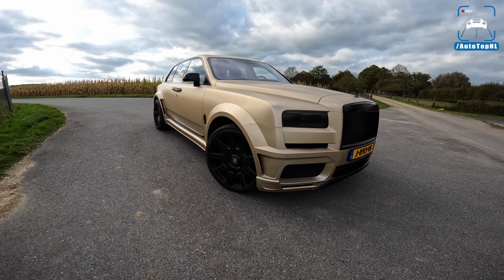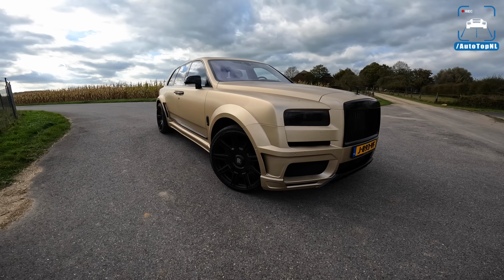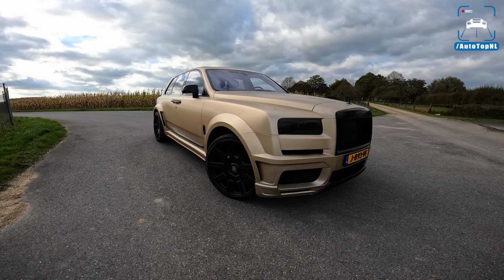My name is Max, and today we are checking out probably the most extreme and extravagant car we've done this year. This is a Rolls-Royce Cullinan, but it has had the SPOFEC overdose treatment. SPOFEC is the Rolls-Royce department of NOVITEC. It's like a subdivision, a sub-brand, and they do the Rolls-Royces.